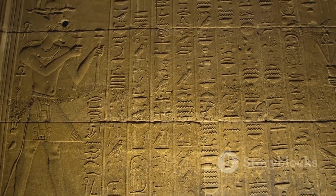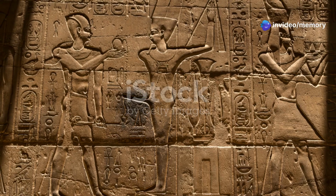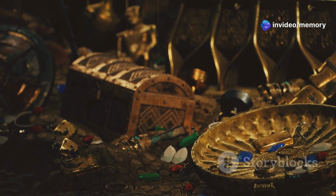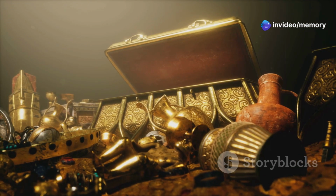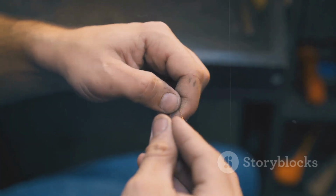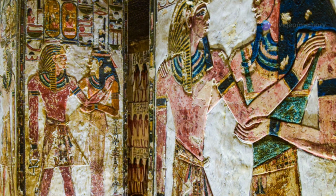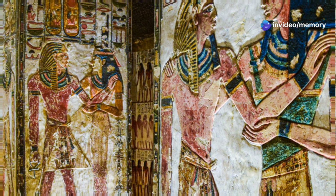Constructed with meticulous precision, they were adorned with intricate hieroglyphs, telling tales of divine journeys and celestial realms. The tombs were filled with treasures, intended to accompany the pharaoh in the afterlife, from golden artifacts to finely crafted jewelry. The walls were painted with vivid scenes depicting the pharaoh's life and their eternal journey.